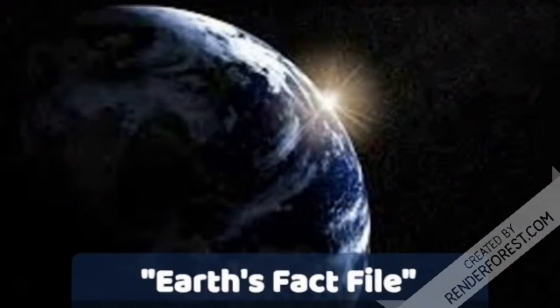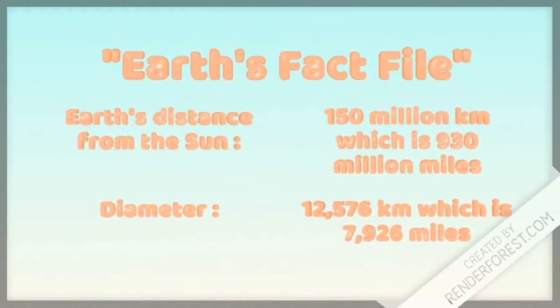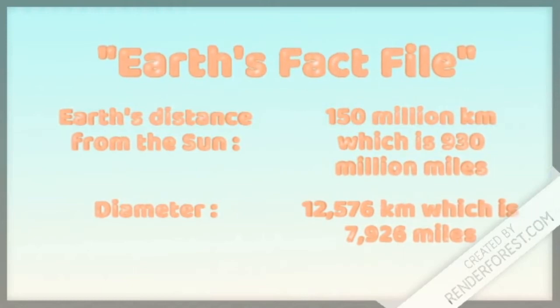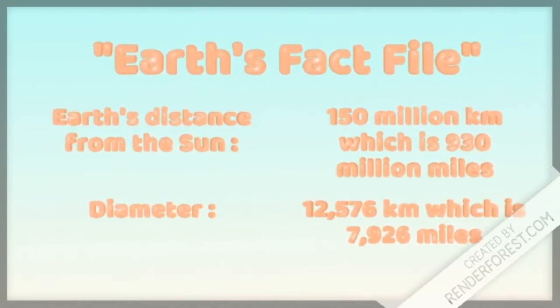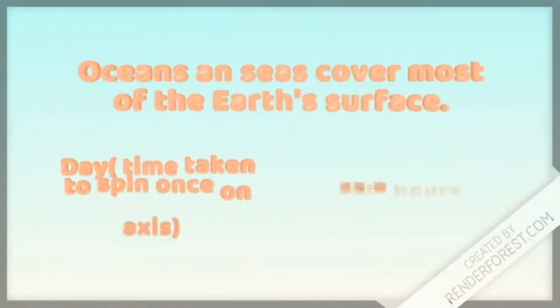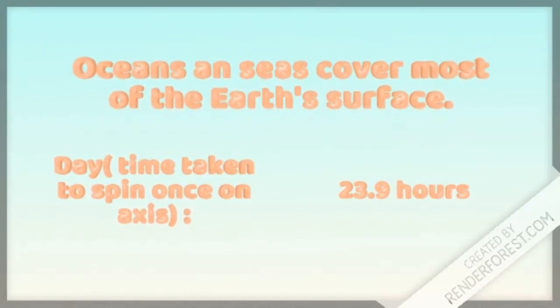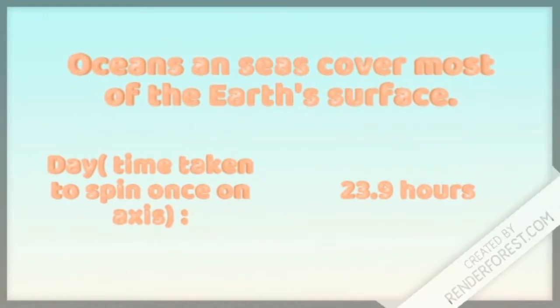Earth's fact file. Earth's distance from the sun is 150 million kilometers, which is 93 million miles. Diameter is 12,756 kilometers, which is 7,926 miles. Oceans and seas cover most of the Earth's surface. Day: time taken to spin once on its axis is 23.9 hours.